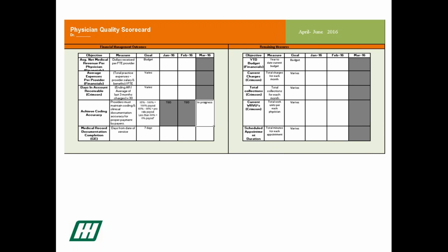Again, the coding accuracy is on there, and then also the medical records. So the segment to the right, you can see year-to-date budget financials, current charges, and then total collections. We look at those as well. We look at their current RVU rate, work RVU rate, and then a scheduled appointment time. We look and see if there's a standard total minutes for each appointment, if we're kind of along the bell curve or if we're off the bell curve.